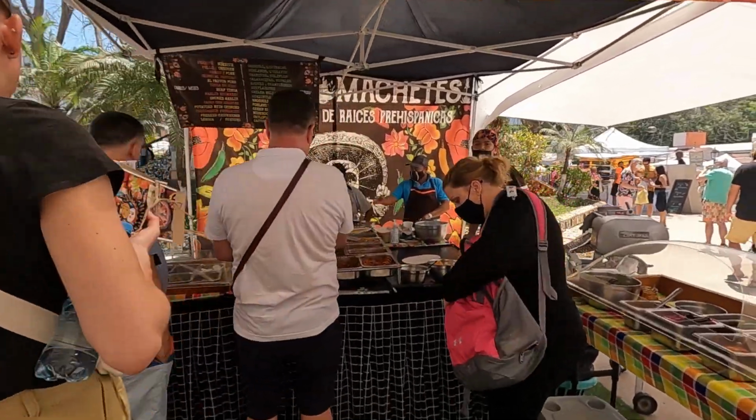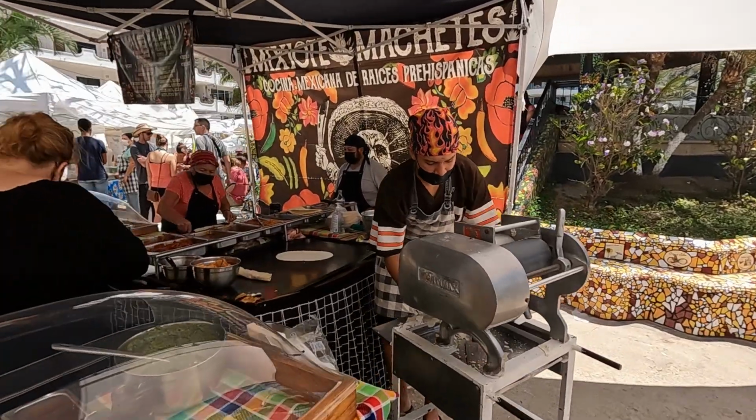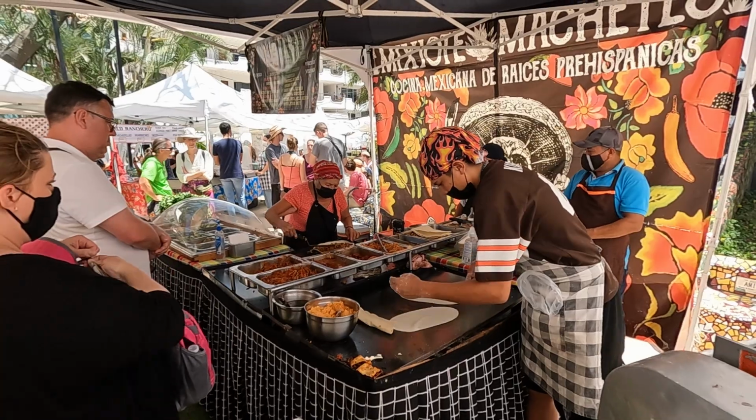Sorry if I butchered the pronunciation. We didn't try them, but I sure wish we did. They sure do look tasty. Love how they make the tortillas fresh like that.